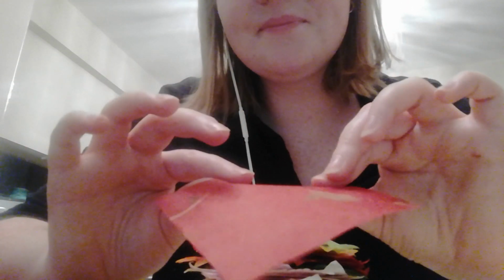Okay. This one is called Meadow. In the rust red color, yes. And I am writing down the colors that we looked at as well. I think that will help you.